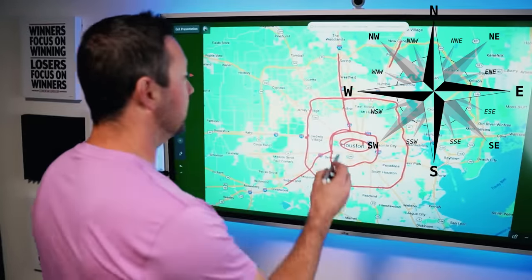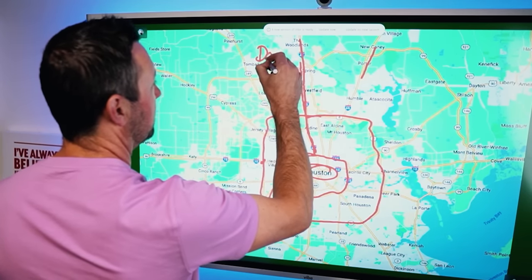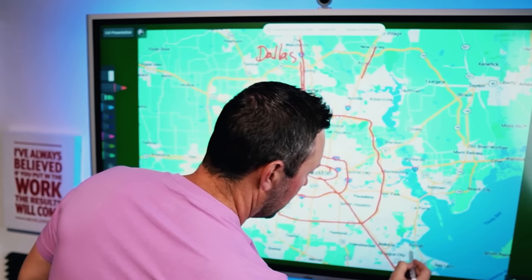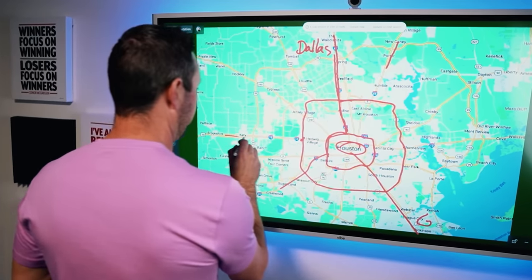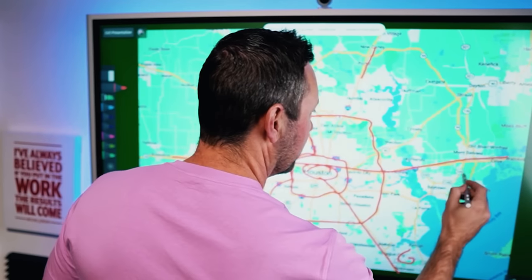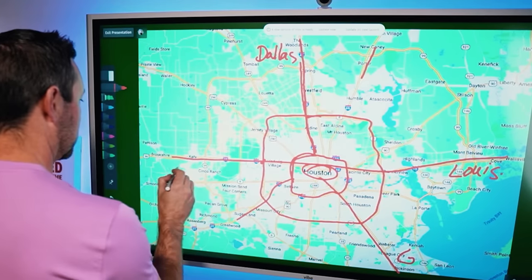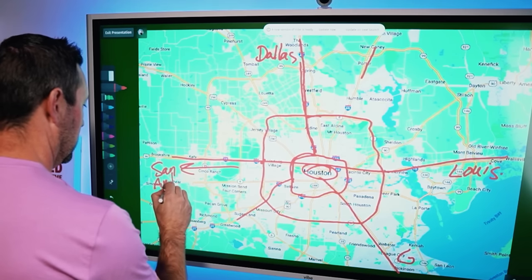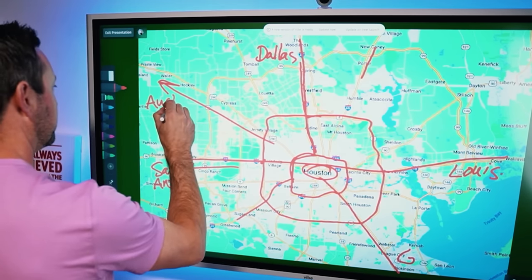So now let's talk about north, south, east, west. Your major, major freeway north-south is gonna be the I-45. This goes up to Dallas, and it kind of heads to the southeast here, and that goes down to the big G, Galveston Island. Then you have your east-west freeway right here. This is the I-10. This is going to go out to Louisiana, and this goes straight out to San Antonio. This one, obviously, up this way is going to be Austin.